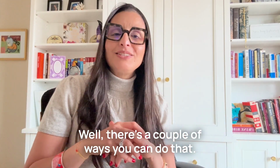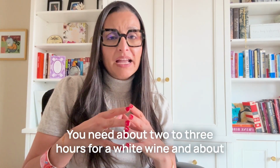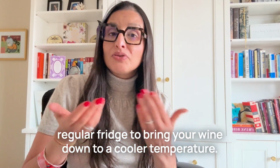Well, there's a couple of ways you can do that. The first way is easy. Pop it into the fridge. You need about 2 to 3 hours for a white wine and about 45 minutes to an hour for a red wine, and you can use your regular fridge to bring your wine down to a cooler temperature.